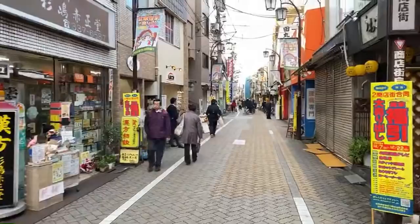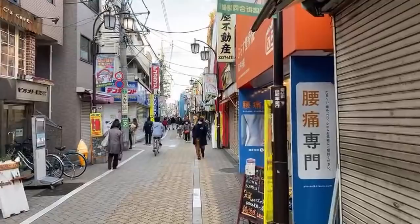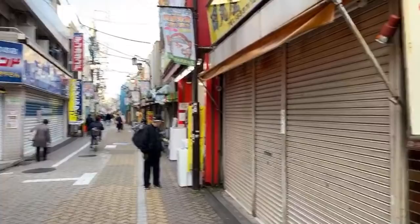Wow, now this is the retro area. This is retro. We're gonna have to turn around in a little bit and start walking back to the station. This feels so retro. And you have these alleys. Oh, I love these alleys.